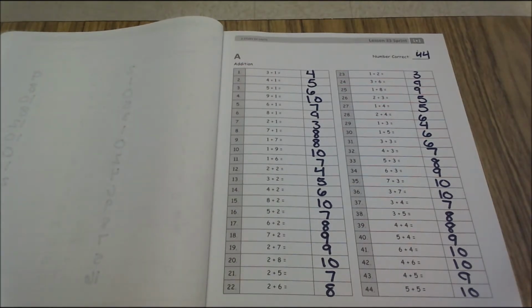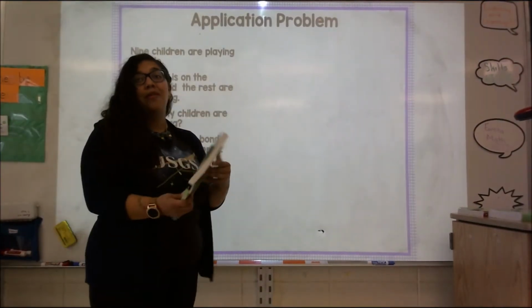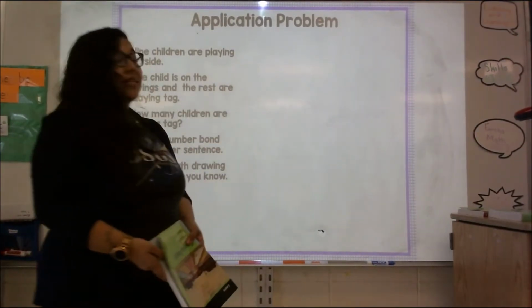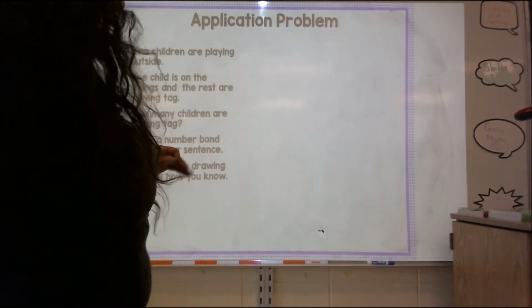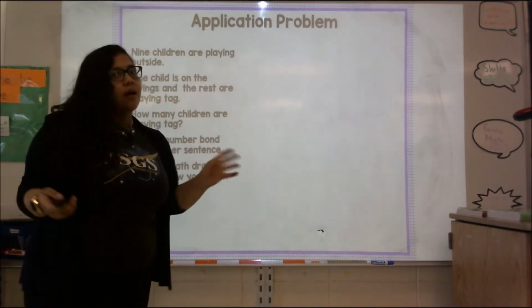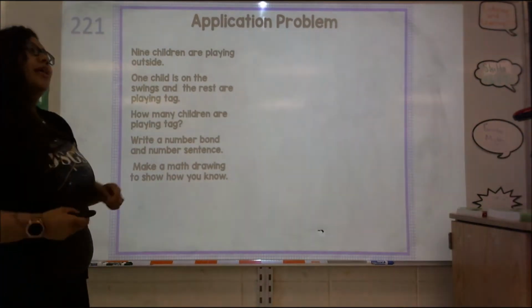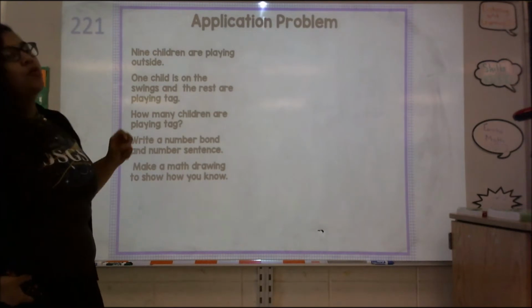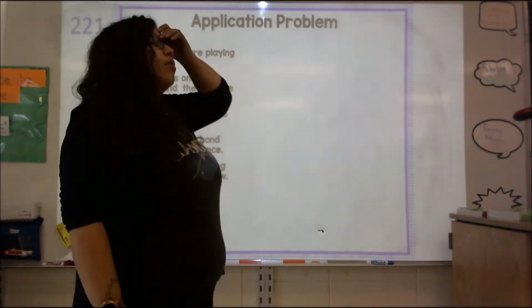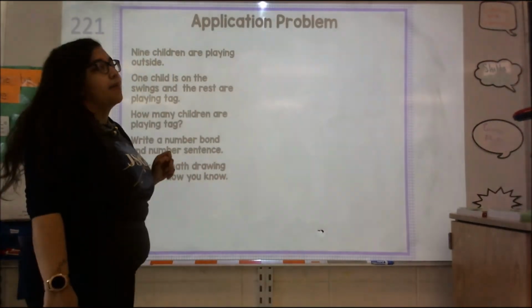But in the meantime, let's go ahead with our lesson and continue with our application problem. That's right, our application problem inside of our learn book where it always is. We're now in topic I. We're not doing word problems today, except of course our application problem, which is on page number 221. We're on lesson 33, topic I, and we're moving on from word problems. Today we're going to be doing a concept which I'll explain after this application problem. I'm getting ahead of myself.